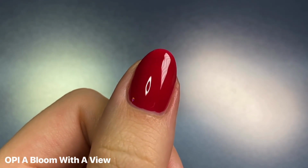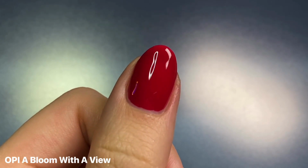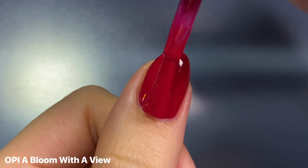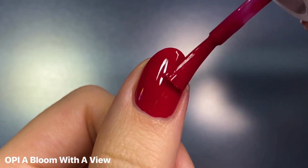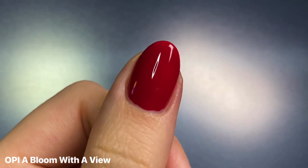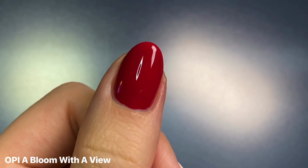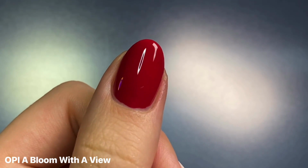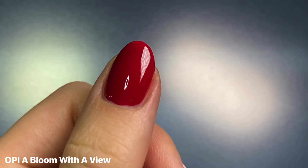So I personally don't really wear full red manicures, at least not often, but when I do, oh my gosh, I love them. They just bring my confidence through the roof, honestly. I should probably wear them a little bit more. There's just something about this one that I think is so beautiful. It has a slightly crelly formula, so it's going to need at least 2 coats to get full coverage, but once it's built up, I really do see that connection to red roses. So this is just such a beautiful romantic shade for me.